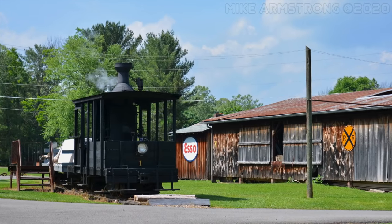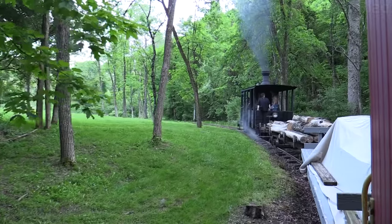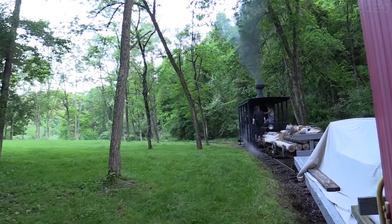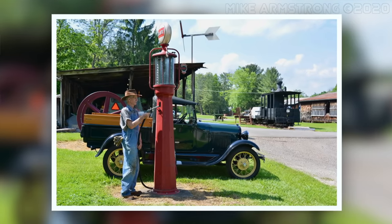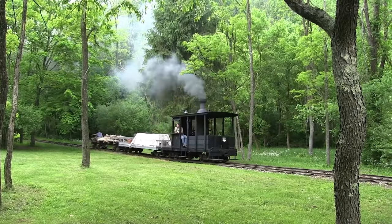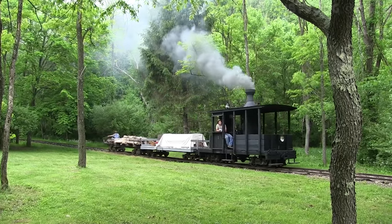During the summer, the railroad gives public rides on most Wednesday evenings over their 3.25 mile long loop track. In the spring of 2018, I participated in a photography event that was put on as a fundraiser for the railroad. Come along as we watch the little Climax locomotive pulling recreated logging railroad trains through the forest on the Locust Heights and Western Railroad.